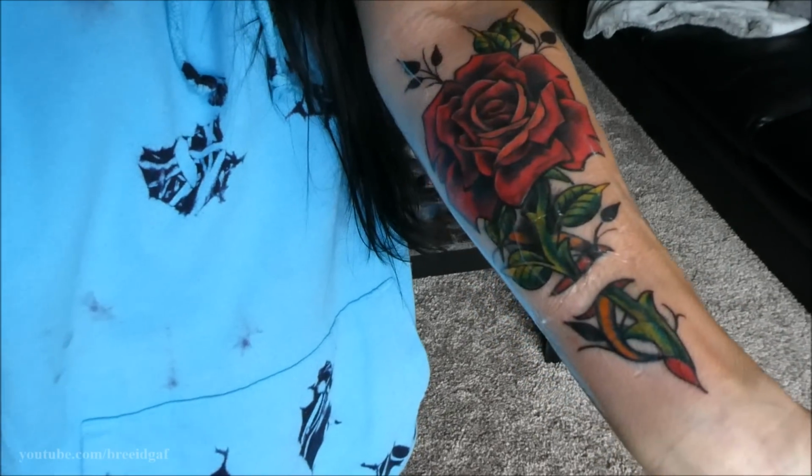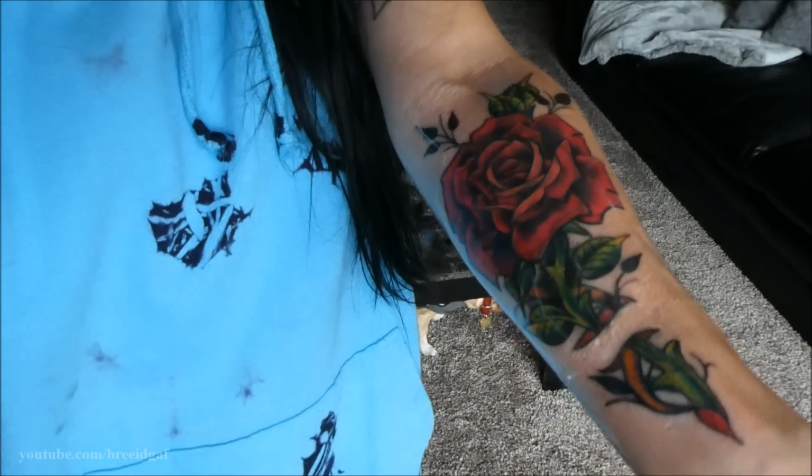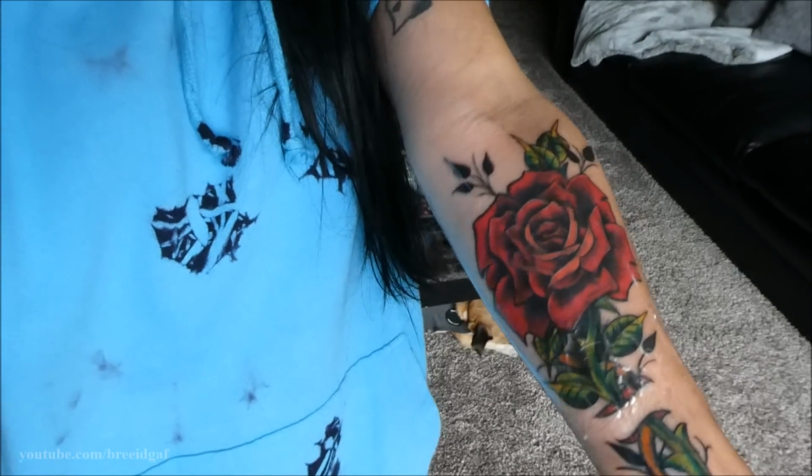Ugly barbed wire is gone. The ugly square faded rose is gone. It actually looks like a rose now. So I'm very happy with it.